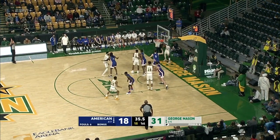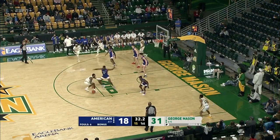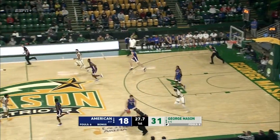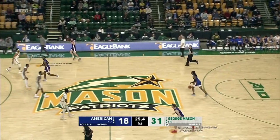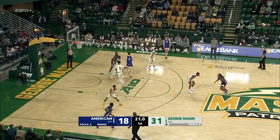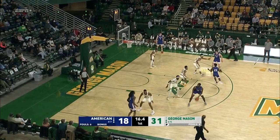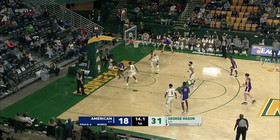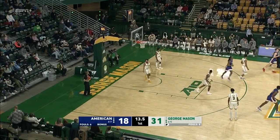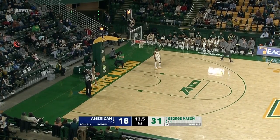Try to get themselves organized here. They get it into Gaines. To Cooper. Cooper starts to drive. This step back from just outside the foul line's no good. American with the rebound. They can hold for the final shot if they want. And Becton brings it across. They may just go ahead and go, see if they can run and get something here. Alexander, back cut, Becton Jr. and turned it over with 13.5. So maybe they should have held for the final shot, because now the Patriots are going to get another opportunity here.